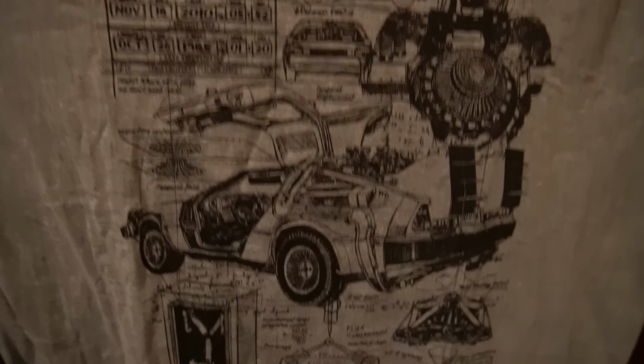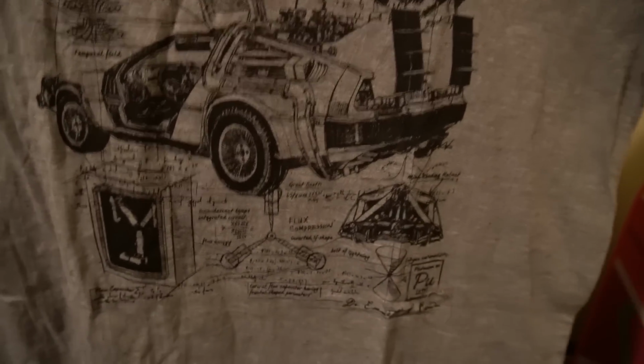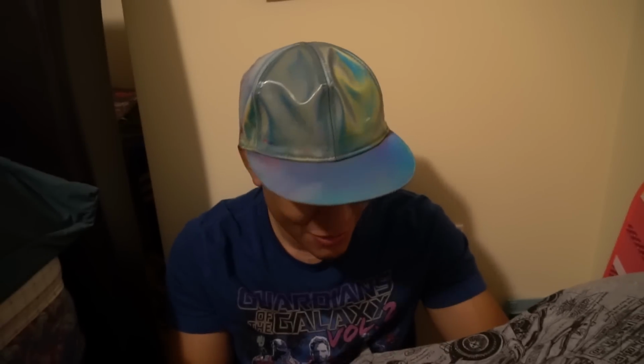Love the t-shirt because I love Back to the Future. So we got the DeLorean, flux capacitor in there, all the classic stuff. Oh, they even have Doc's brain reading machine. I didn't even notice that on there. So it's not just the DeLorean. Actually, no, that is the DeLorean. It looked like it was part of his thing, but that's just a part of the DeLorean taken apart. I was wrong. It's just the DeLorean and the time circuits and all that stuff. Still sweet. Love the kind of sketchwork design where it's gray with the black writing. So I really love that for sure.